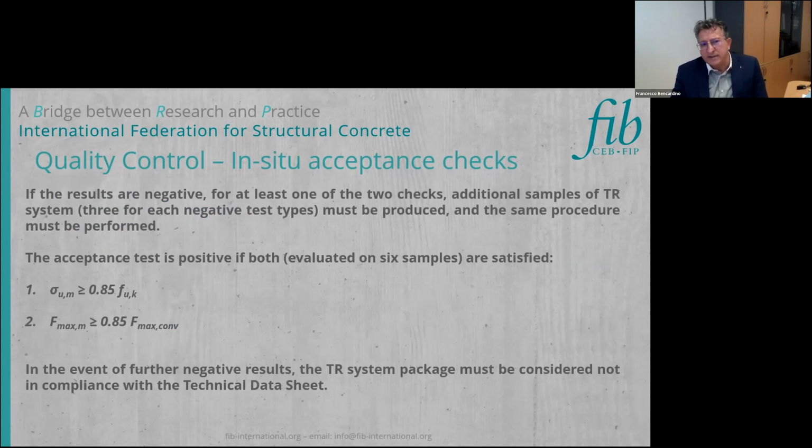If the results are negative for at least one of the two checks, additional samples of textile reinforced system, 3 for each negative test type, must be produced, and the same procedure must be performed. The acceptance test is positive if both checks evaluated on 6 samples are satisfied. In the event of further negative results, the textile reinforced system package must be considered not in compliance with the technical data sheet.